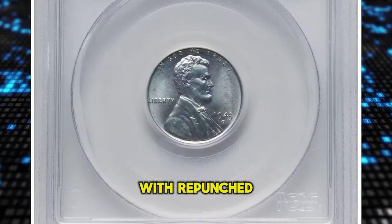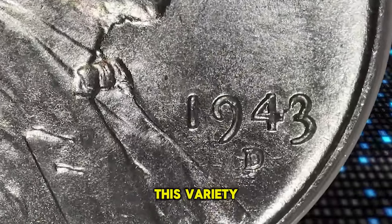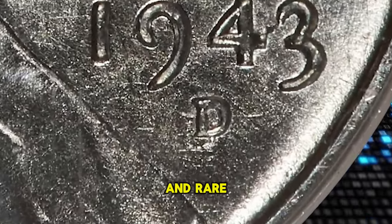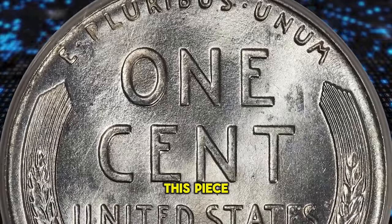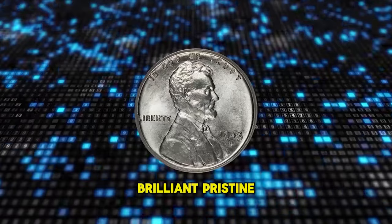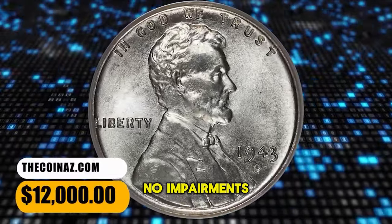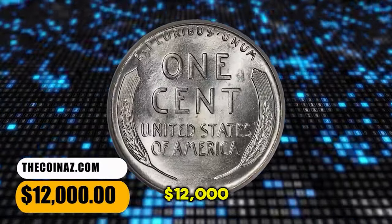1943 D Lincoln cent with repunched mint mark D over D. The mint mark is boldly repunched on this variety, which is scarce in all grades and rare at the superb gem level. This piece is among the finest examples attributed at PCGS. Brilliant, pristine luster illuminates satiny surfaces and sharp design elements. No impairments are seen. It was sold for $12,000.